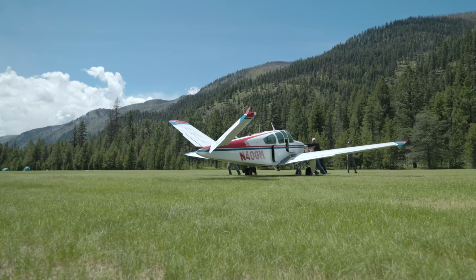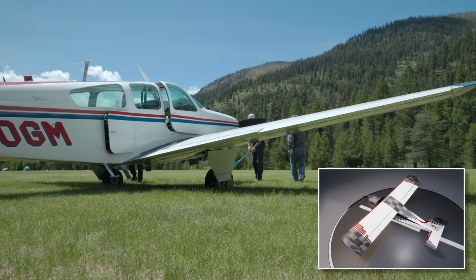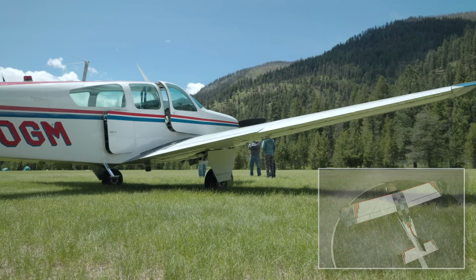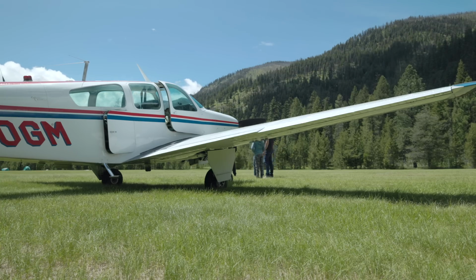If you're new to the channel, my home-built S-21 is getting painted right now and will be my backcountry bird soon. They're still pretty rare, so I was pretty excited to see one in the wild. And spoiler alert, we found a pretty special second one a few yards down.